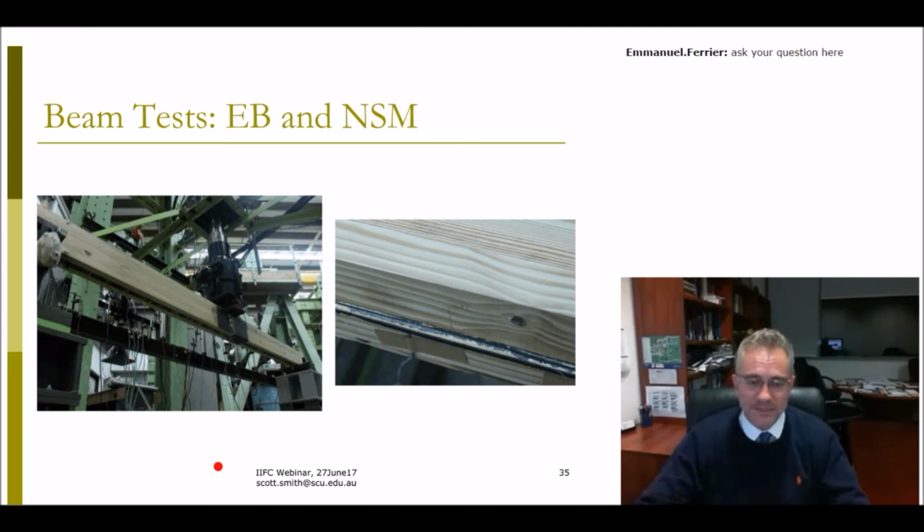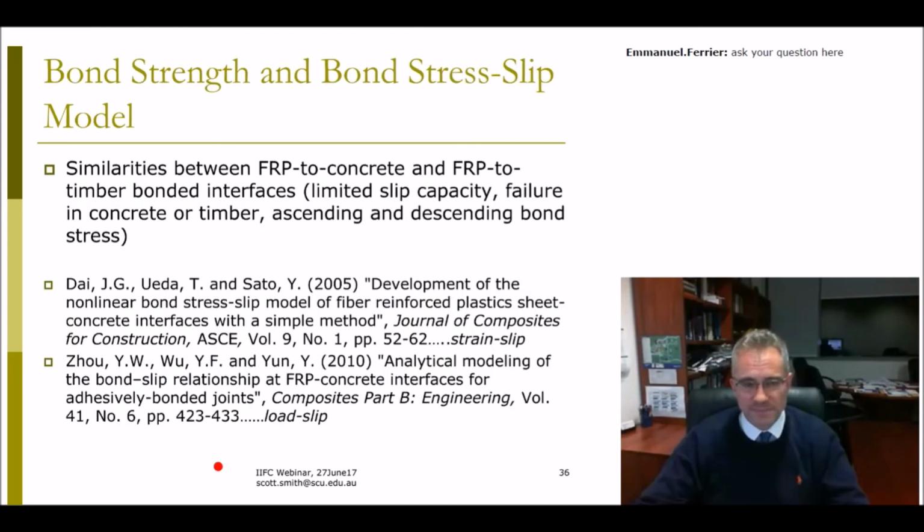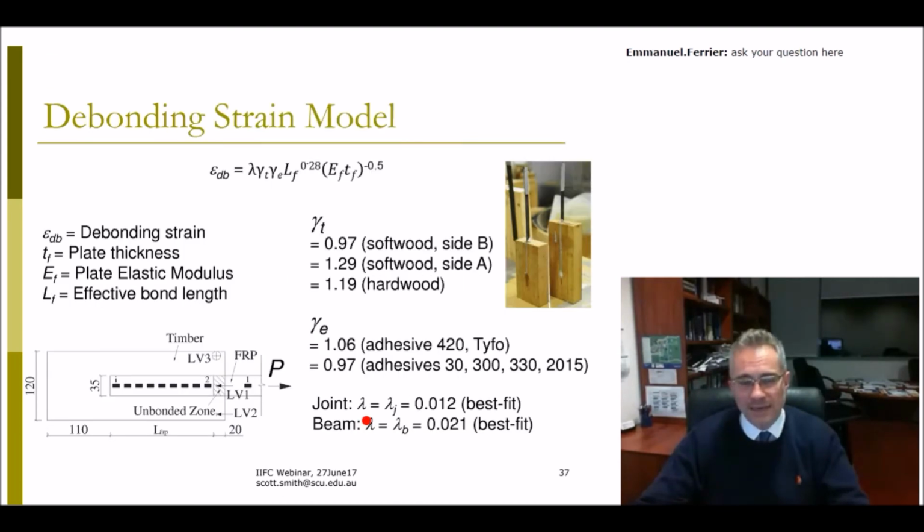Now, taking into account theory that has already been developed, so studies led by Dai, Ueda, and Sato in 2005, and also Zhou, Wu, and Yun in 2010, we can extract parts of their models to develop our own. So we've developed the strain capacity model here, or this is the strain that will cause debonding as a function of the plate thickness, elastic modulus, and bond length. And also as a function of gammas, gamma T.